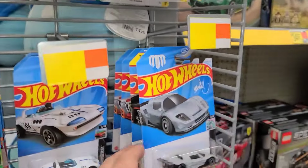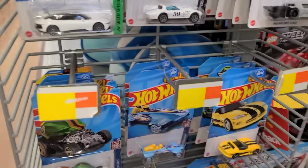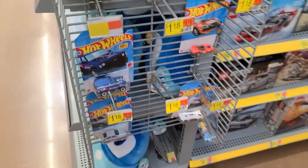All right, family, this was it. We searched all over trying to find anything else they had for Hot Wheels. They got nothing. Well, we had a great time hunting with you guys today. I hope you had a great time hunting with us. We're grabbing the Firebird and we're getting out of here.